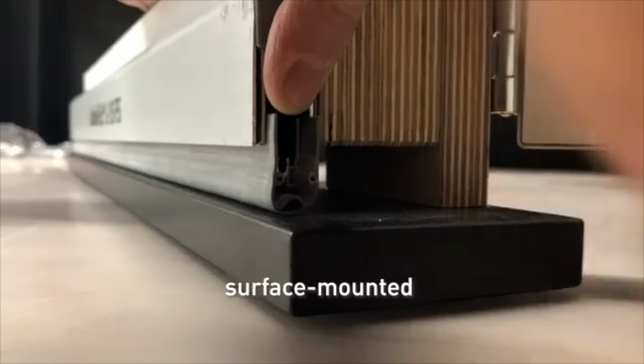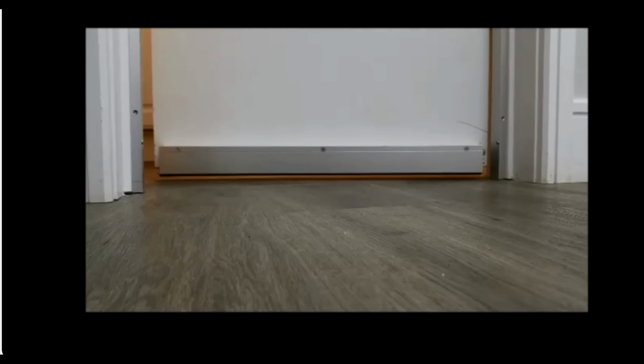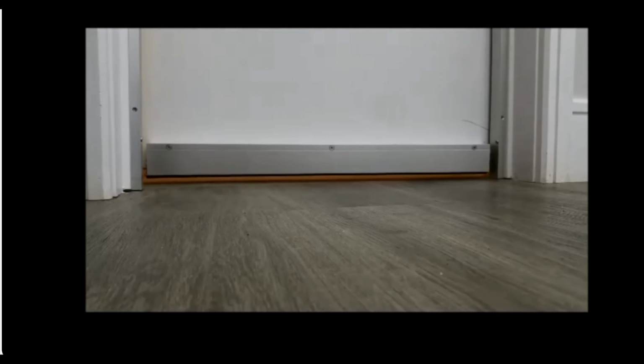And the second one is the automatic door seal. This is the higher end option. It mounts into a routed channel at the bottom of the door, or you can screw it on the surface also. And when the door shuts, the seal drops down and presses against the floor. When you open the door, it lifts automatically so it doesn't drag.